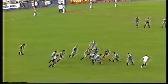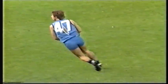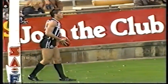Oh, they won't do it for the camera. Away goes Darrington. Wilmot's gone back again. Hogarth's in the centre of the ground, or at centre half forward. Wilmot's led to the pocket. Hogarth says, I think I'll go this one alone. Wilmot put the hand up, couldn't take the mark, and there'll be a throw in right forward pocket. No, went out on the full. Phelps, the penalty free kick from the back pocket.